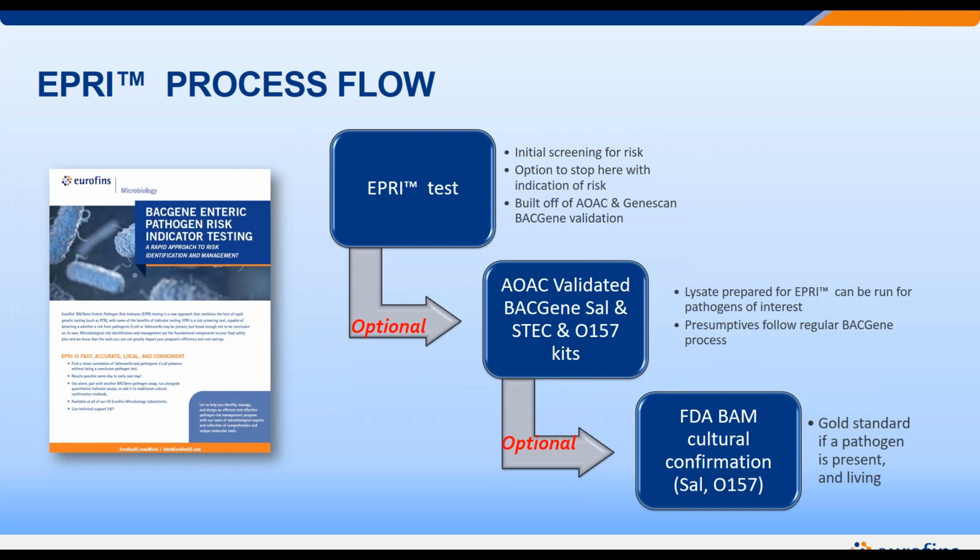So if you're looking at the process flow for EPRIT, this is a good flow. You've got your initial sample, and you're going to do an initial screening for risk of these organisms. You as the client have the option to stop here with the indication of risk. You do not have to proceed to know if the pathogens are actually there. All of the EPRIT validations have been built off of AOAC and GeneScan validations, so methods, enrichment conditions and whatnot that actually give you more faith in the culturing in the enrichment phase.